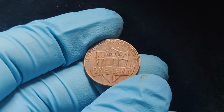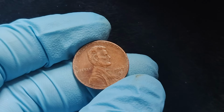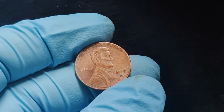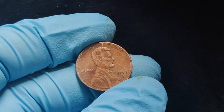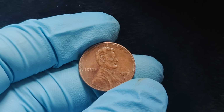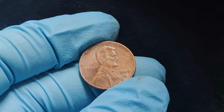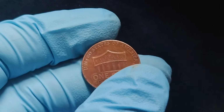A relatable coin story. Now, let me tell you about the time I almost lost out on a potentially valuable coin. Picture this: it's a Monday morning, I'm half asleep, and I'm digging through my wallet for a snack from the vending machine. I grab a handful of coins, toss them in, and hit the button for a granola bar. Nothing happens. Turns out, the machine rejected one of the coins.